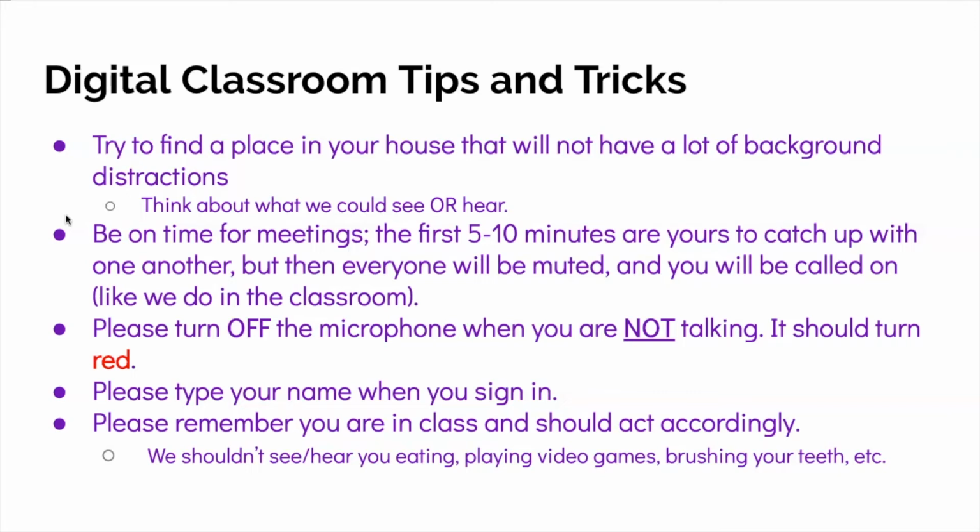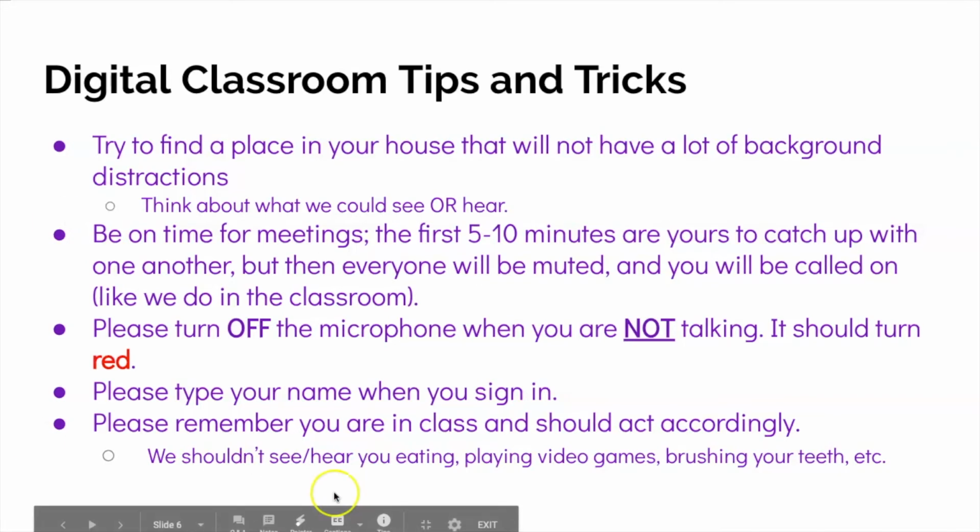Next thing is please type your name when you sign in. I'm not exactly sure how the chat box is going to look for Schoology conferences, but I want to make sure I know everyone who is in the live meeting and make sure I kind of give everyone credit that is there participating.